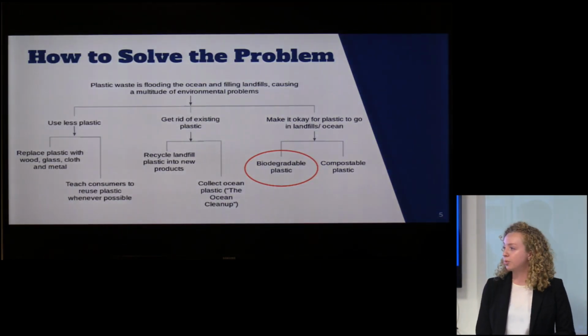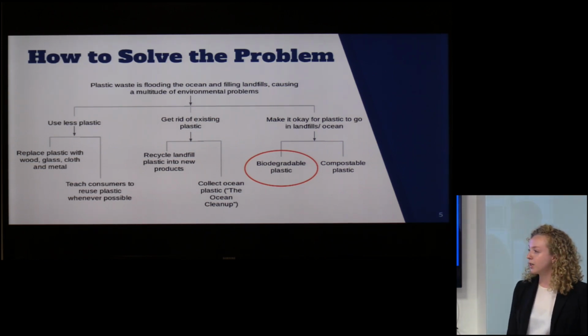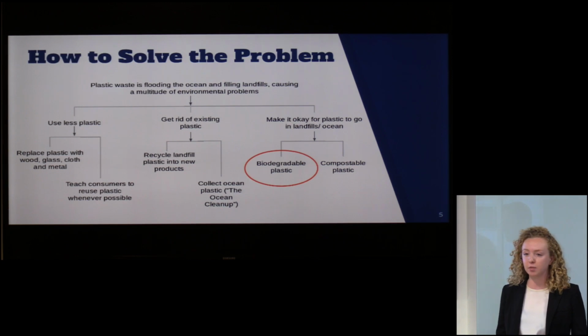To start off, our group tackled this problem by creating a Kepner-Tregoe analysis of all of the ways that this problem can be tackled. This includes reducing the use of plastic or using plastic alternatives, cleaning up plastic that's currently in the ocean to be recycled into new products, or creating alternatives to plastic such as bioplastics. The term bioplastics covers biodegradable plastic, compostable plastic, and bio-based plastic.